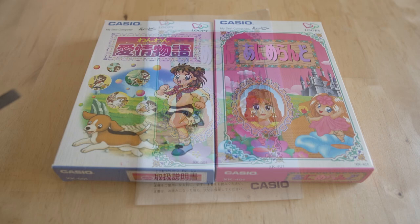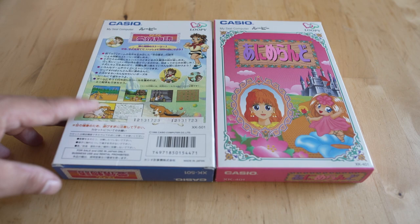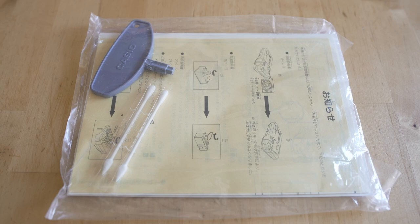Now I have two games for the Loopy. I have no idea what either of the titles are. I could probably look it up, but where's the fun in that? And the bigger quote-unquote game is this, where you get a puppy and you raise it and you fight a lima bean at one point. I am going to do some videos on the games themselves, and it does come with the full instruction kit as well as a little jam clearer and two Q-tips with pointy ends to clear the print heads off into the Loopy itself. It's never been opened and I don't see any reason why.